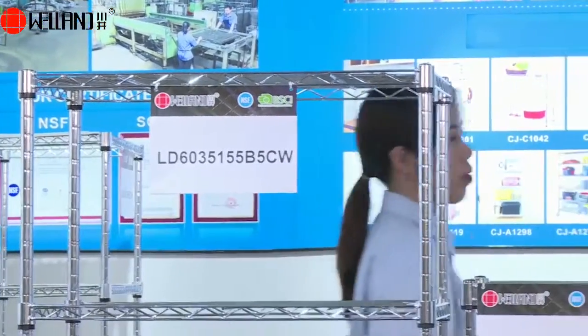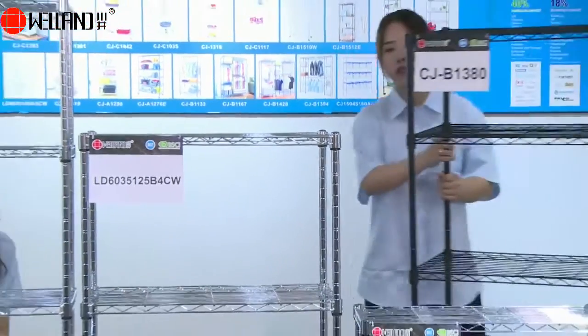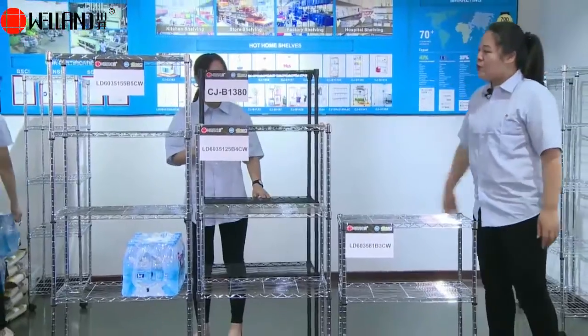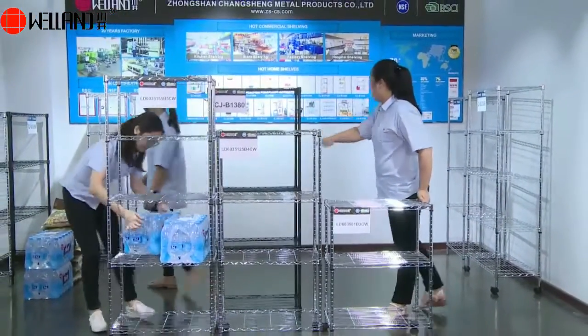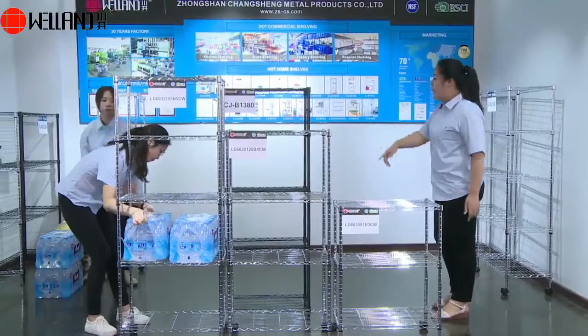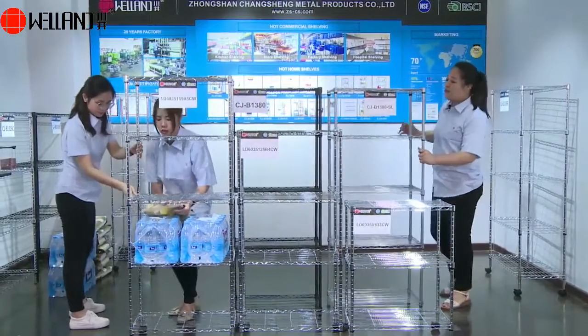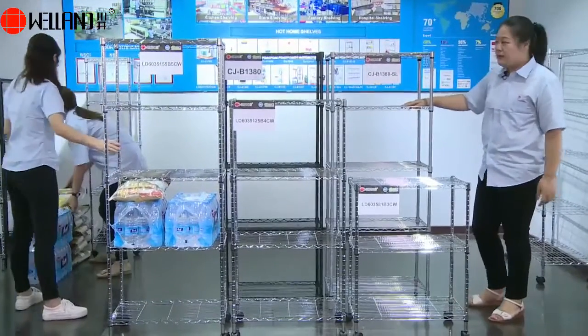And now we introduce different colors for you. For this set of home storage shelf, we also have a powder coating finish. Black and silver are the most popular colors in the market.